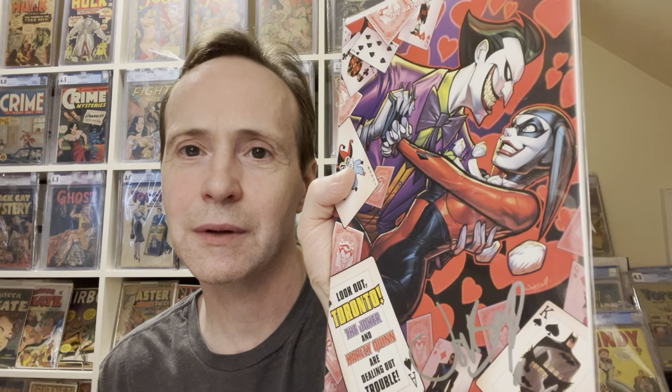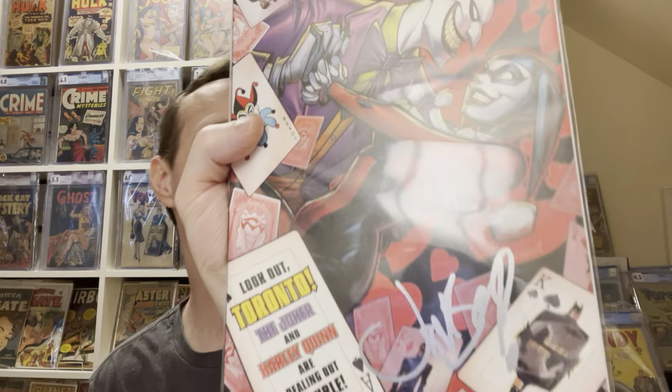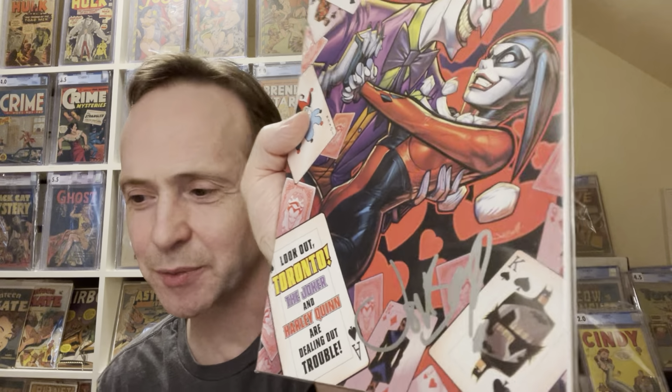And then I got a bunch of exclusives for the expo itself. This one's signed, actually. This was the very last copy. I just snagged it. This is Batman Adventures Mad Love #1. It's the Toronto Comic Con exclusive, and it's signed. I'm not sure who signed it though. If anyone can read that signature, please tell me who it is. I'm not sure who signed it, to tell you the truth.